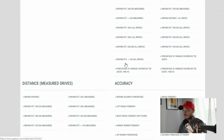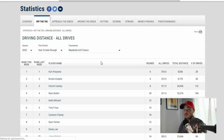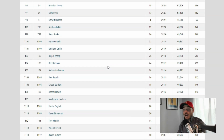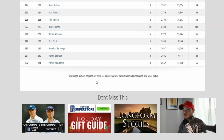Then you also have something called driving distance on all drives. So now this is using the ShotLink data, not necessarily just those 2 holes. So, I mean, this would also count guys that are taking 3 wood off the tee, 3 iron off the tee, whatever it is. So here it is. Average number of yards for all drives where the distance was measured by a laser. Very straightforward. That's a ShotLink type of stat.